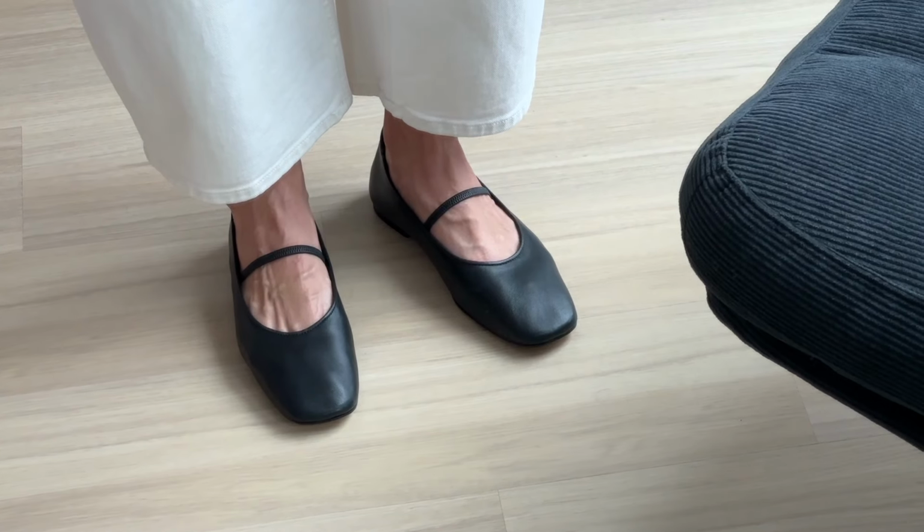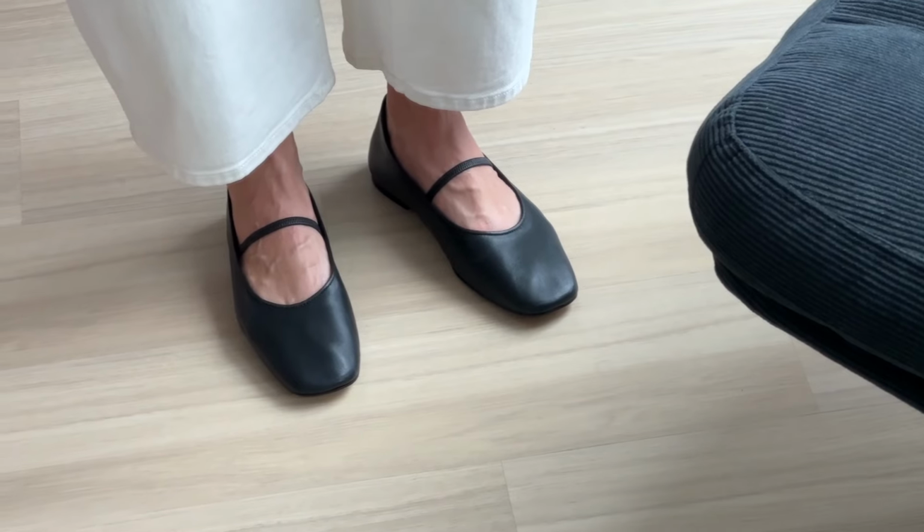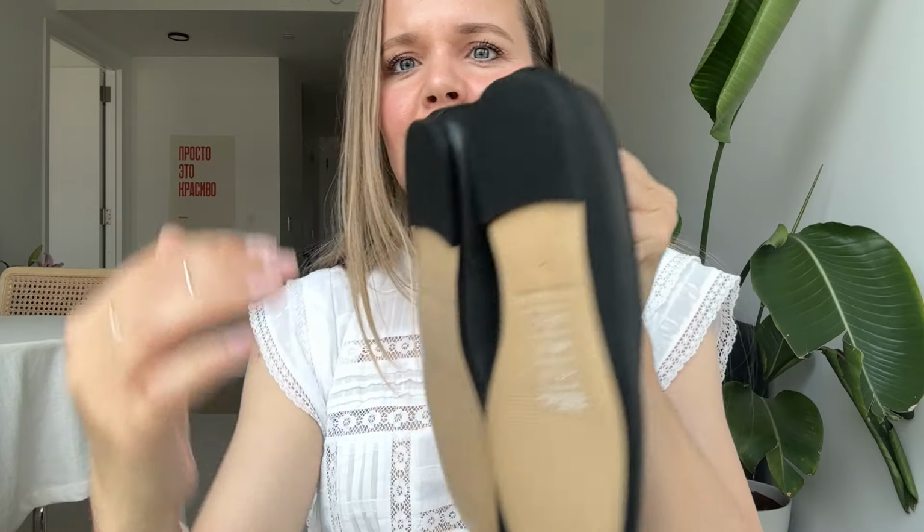And I went for one size bigger actually, because this part of the shoes is kind of narrow, and I personally prefer to give my toes a little bit more space. But thanks to this band plus the narrow silhouette, they still sit on my feet perfectly, not loose at all. Love that this ballerina shoes trend is still going on.